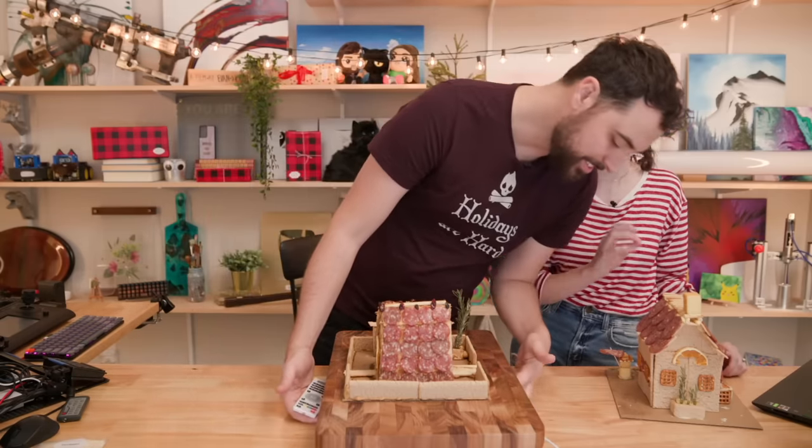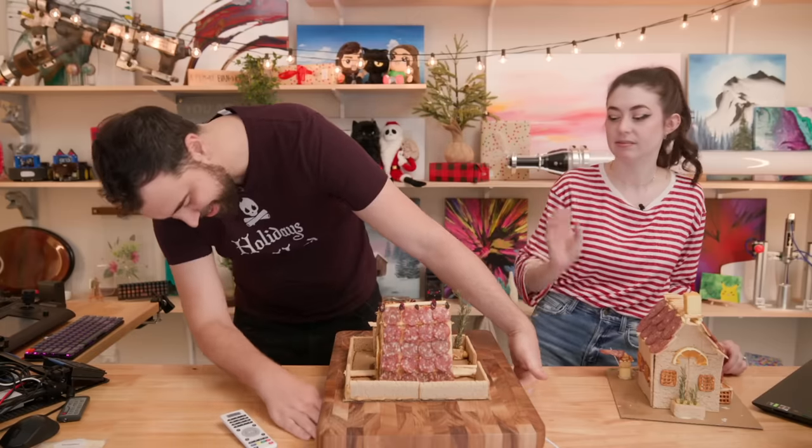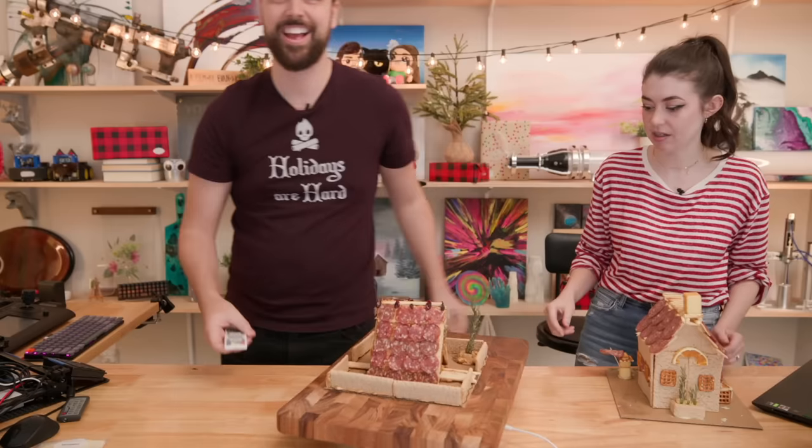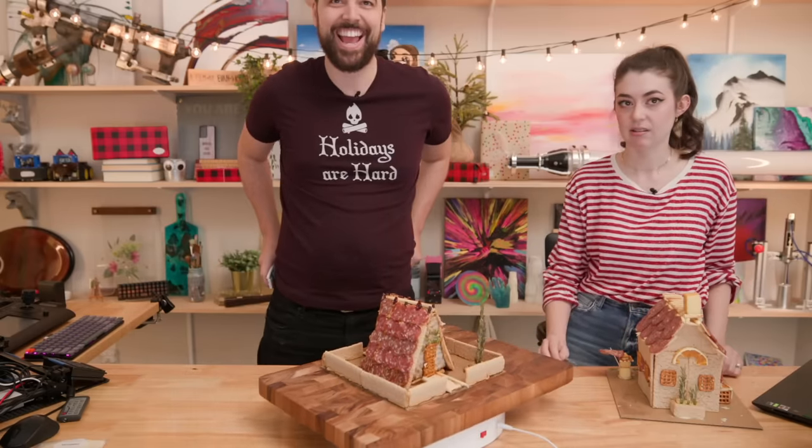The sheer amount of meat on the sides. It's a wall of meat. Wall of meat. Now aren't you gonna do the cheese?